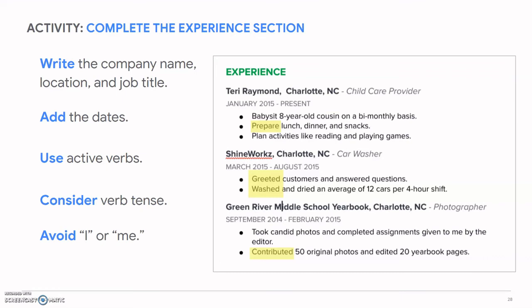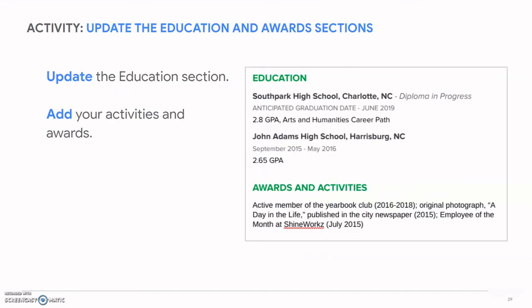Take another couple of minutes to finish filling out the rest of the experience section in your resume. Now reread your education section to make sure all of the details are included. Then follow the same process to complete the awards section. You can change the title to Awards and Activities if that fits your experience better. Spend a few minutes now completing the education section and adding your awards and activities.